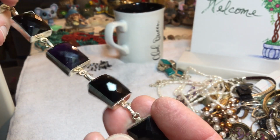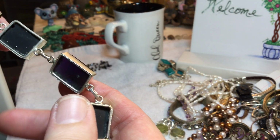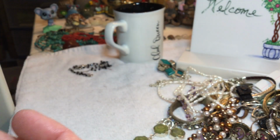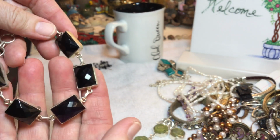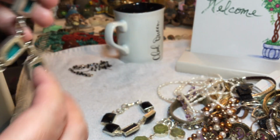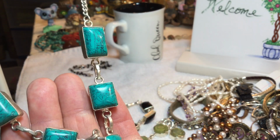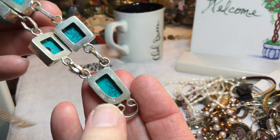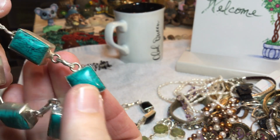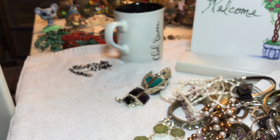Same with this one. It's glass, a purple in the middle, and 2 blacks on each end. It probably says 925 right there. I don't think it's real, but take it with a grain of salt. $9. This one, plastic. I'm pretty sure. I don't think they're stone. They may be. It's hot in here. 925. I just don't know. So $14. They're pretty. That light makes it real hot.